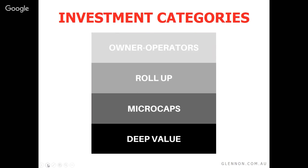We do like the owner operators, people with skin in the game, significant equity positions in the businesses that they're operating. We still do like that roll up and roll out category. And the Australian market tends to lend itself towards that structure, and we've seen it do well over a long time. But you need to be careful.